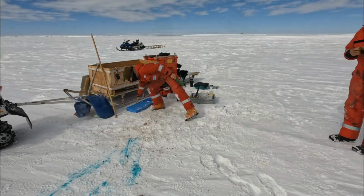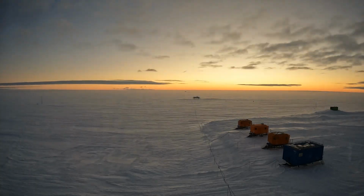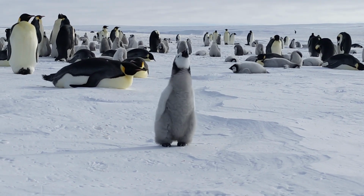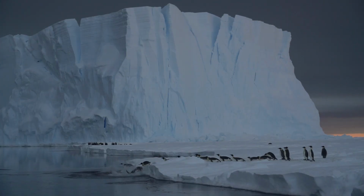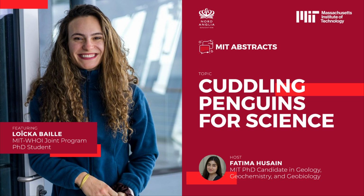Loïcka Baille is a PhD student in the MIT WHOI Joint Program who travels to Antarctica to study climate change with penguins. As a mechanical engineer, she and a team of researchers design, build, and employ tracking devices and cameras to study just how penguins behave on a changing continent. Let's learn more.